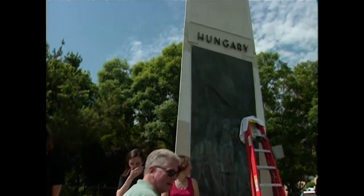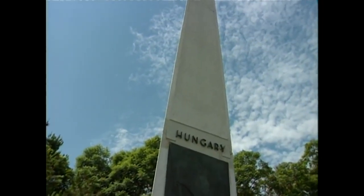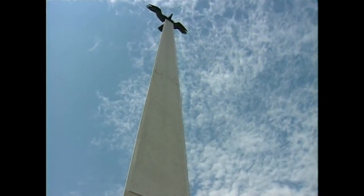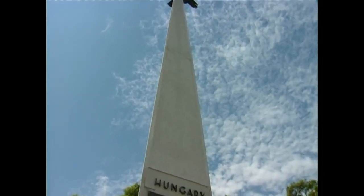Okay, so we've come to a good place. Yeah. Well, let's take a good look at it. This is the monument that was put here to commemorate the Hungarian freedom fighters, October 23rd, 1956, and they're working on it today.